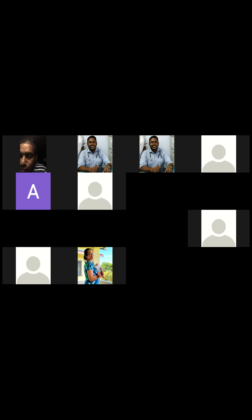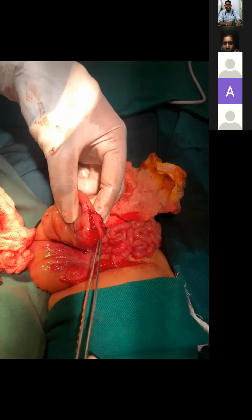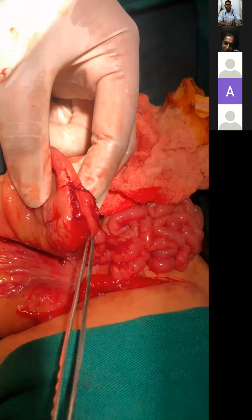Any other questions before we call it a night? Emma? Yeah, so you see the discrepancy between the proximal bulbous end and the distal unused bowel. Is that where the anastomosis is being done?